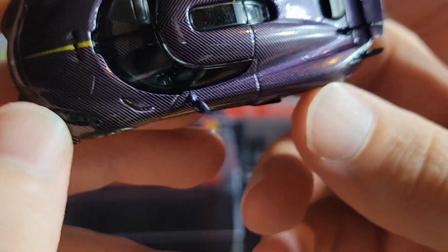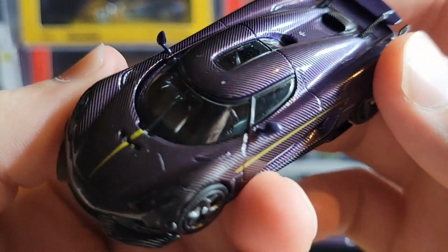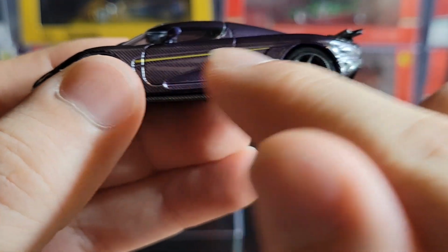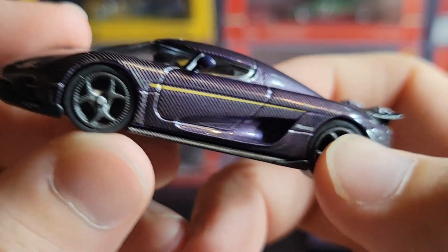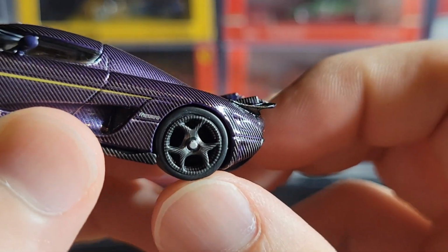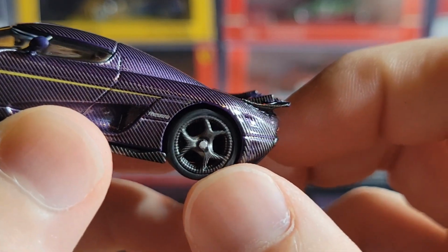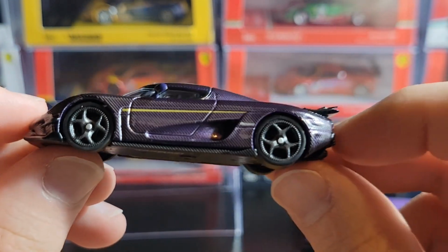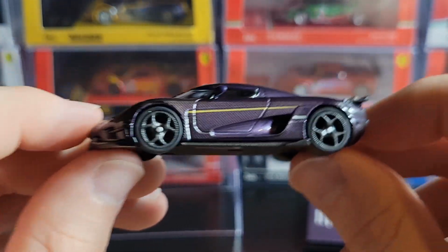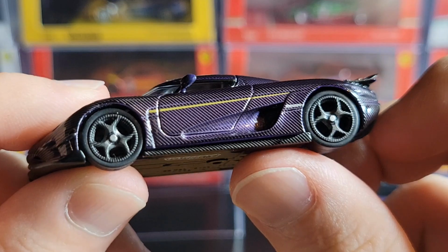So again, you do have this purple carbon fiber, and then you have a gold stripe that runs up the hood right here, and then a little bit more accenting going along the side right there. The wheels themselves are also carbon fiber, which is actually really nicely done by Tarmac Works. Just a nice, regular carbon fiber finish with your center lug. Really cool. Like I said, the only thing that would have made this better, and I think they should start doing on these special editions that they put in the cases, is they need to add brake details to them.